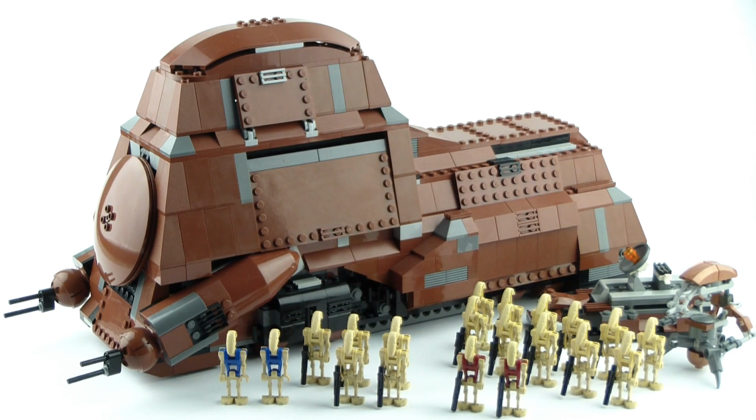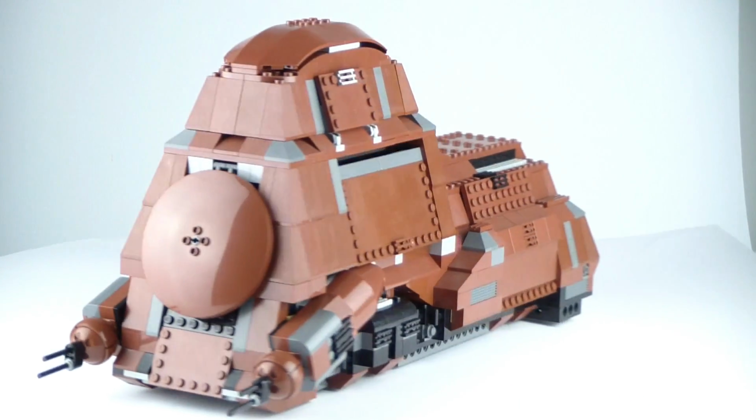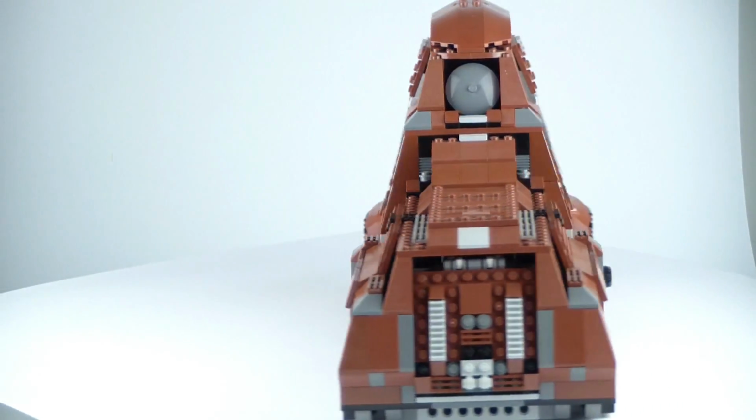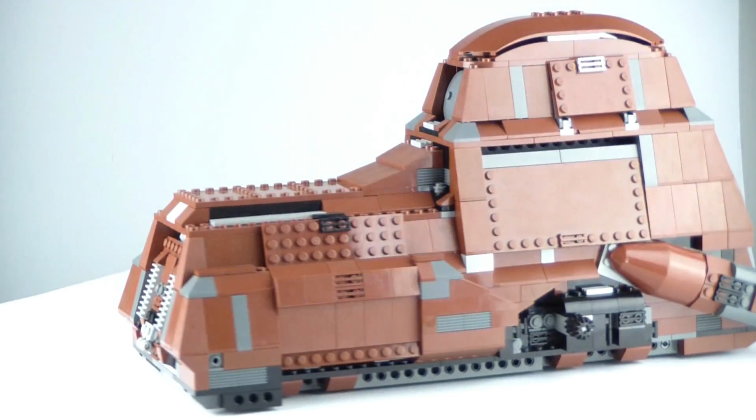So this set used to retail for $100. Right now it currently retails for $600 if you want to get it new, and if you want to get it used, it's between at least $300 to $600 or even more. I've seen one go for $800, but it was sealed. And it actually got sold, I think.